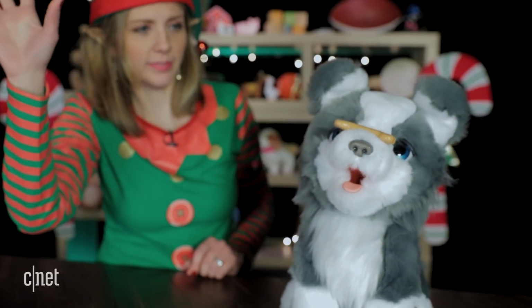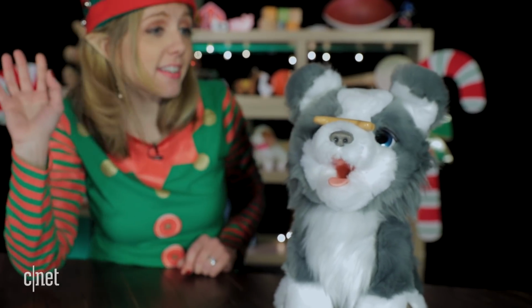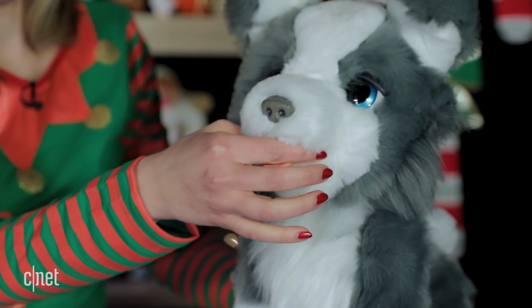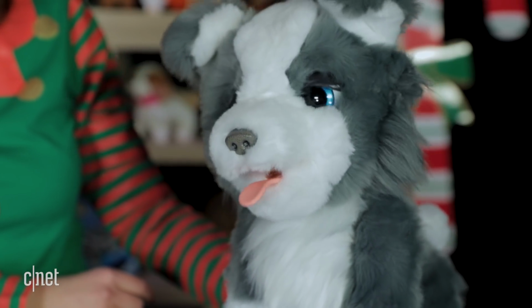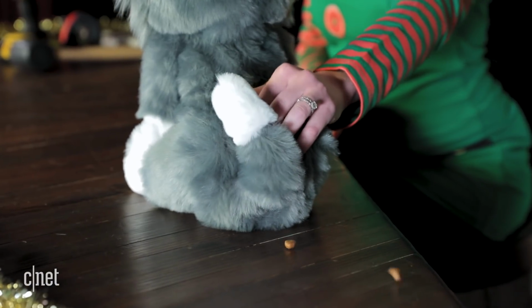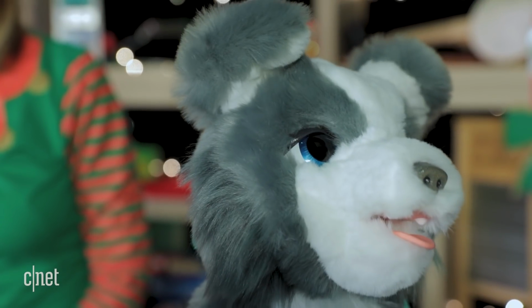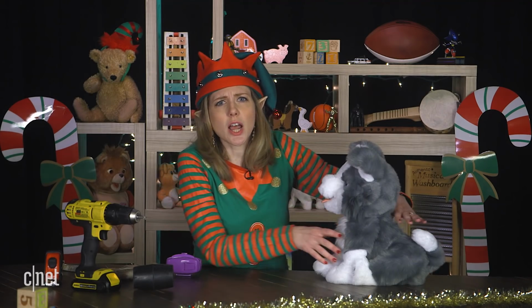And then there's FURREAL Ricky, the trick-loving pup. Now, as his name suggests, he does do tricks. Get it! You can feed him, and he poops out the treats. You know, robots may be getting more advanced, but trust me, a pooping toy never goes out of style.